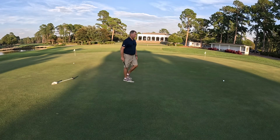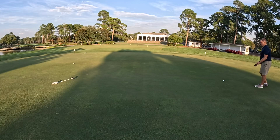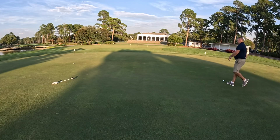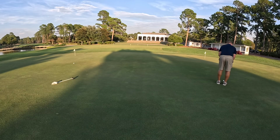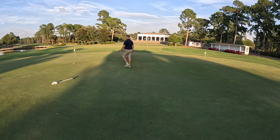Come on, Tim. Follow through. I'm not following through. See, again, have enough pace to get it there. Also, make sure that you're following through on your putts. That's 1 under. That makes it better. I did follow through. Kept my head down. Really stayed focused on my posture.